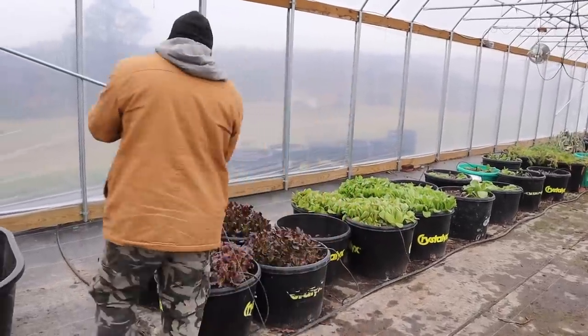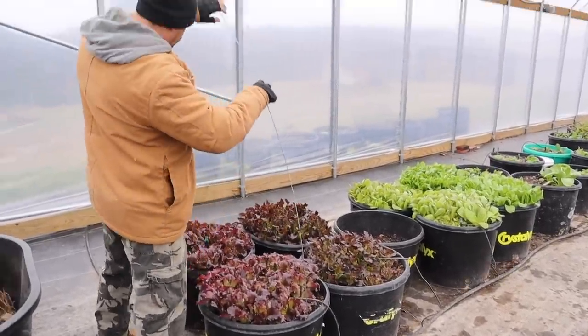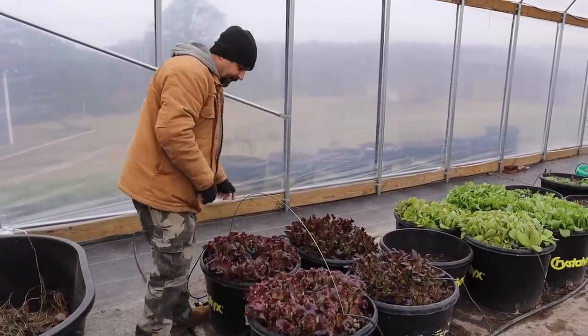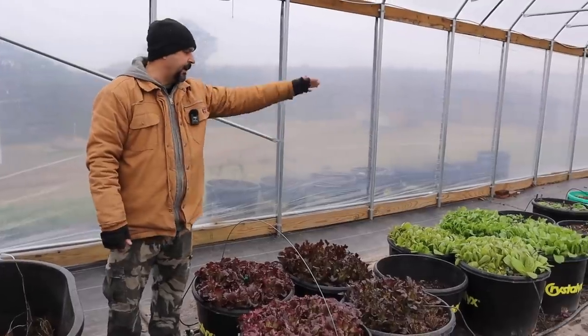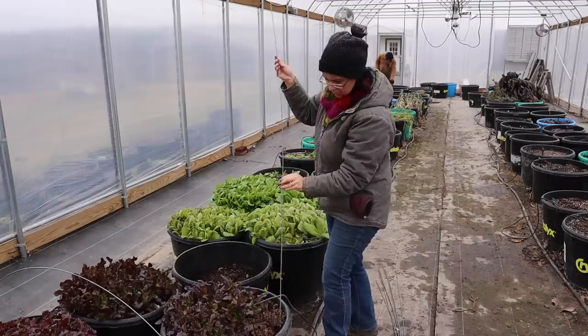Basically, all we're going to do is put one end into one pot, the other end into a pot like this, and that's all we're going to do. We're going to do this in every pot down the row, and then we'll be able to put our row cover over the top.